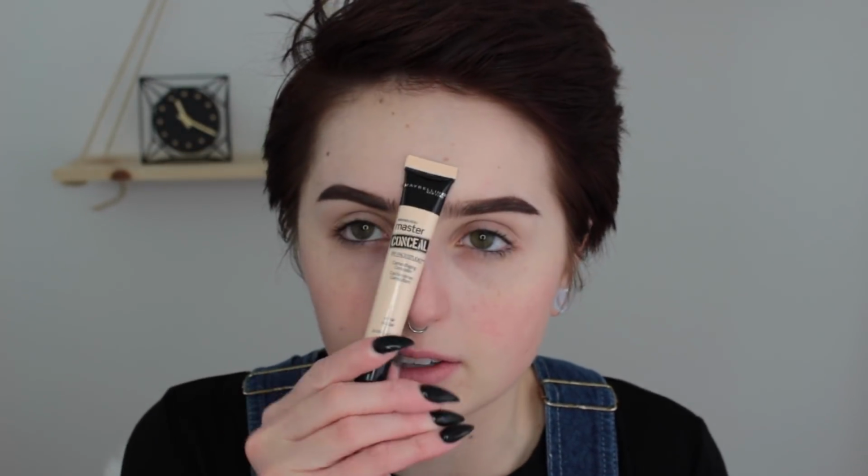And then I clean up my brows with my Maybelline Master Conceal Concealer. I like this. It's very comparable to the MAC Pro Longwear liquid form, and I use a lot of concealer, so I like to go back and forth between the two so I'm not running out of them as quickly.